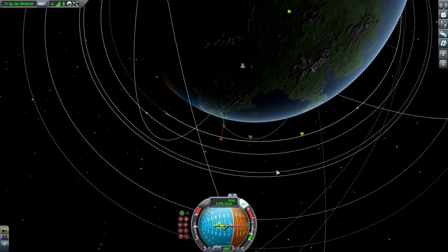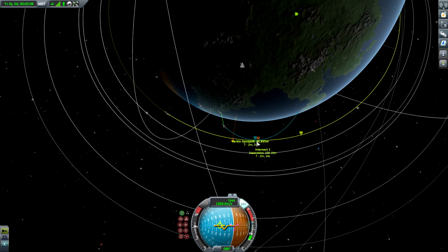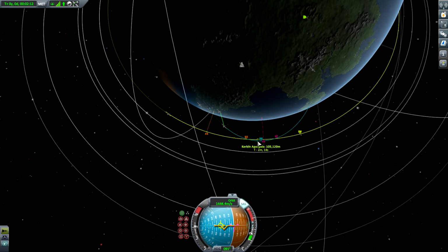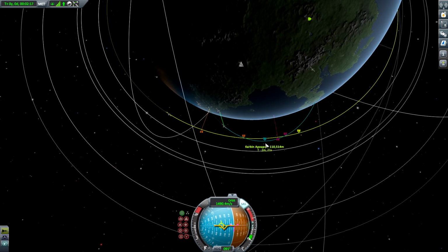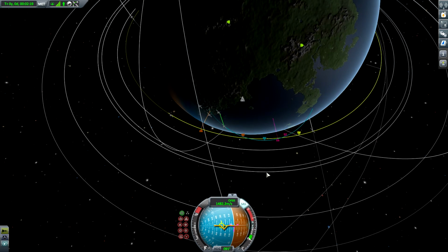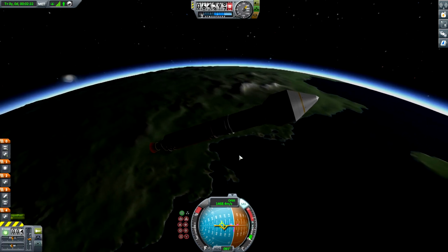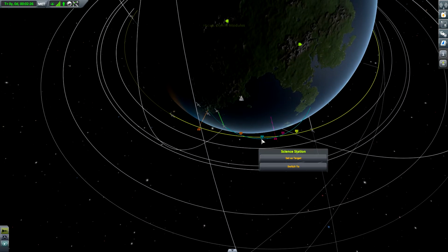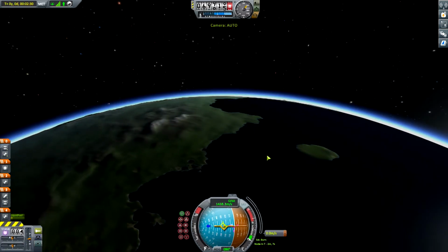Let's see. Yes, we are way ahead of it. So let's go maybe for 110 apoapsis or so. Yeah, let's go for 110 kilometers. This is good. I can go from there and get a good rendezvous. Okay. Come on. I like to add a maneuver there at the apoapsis.